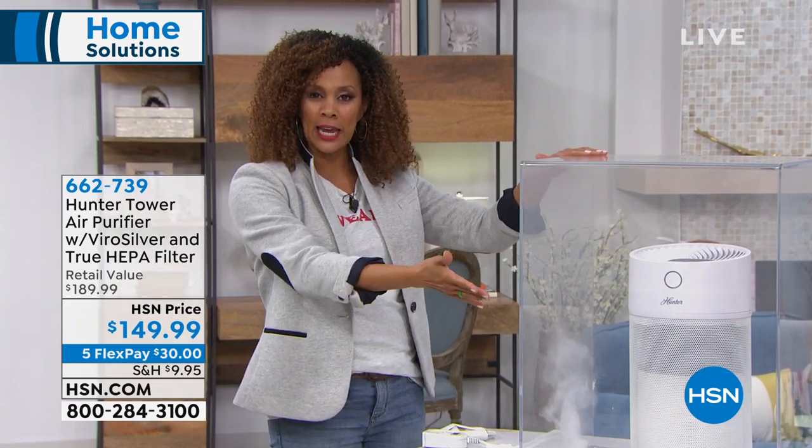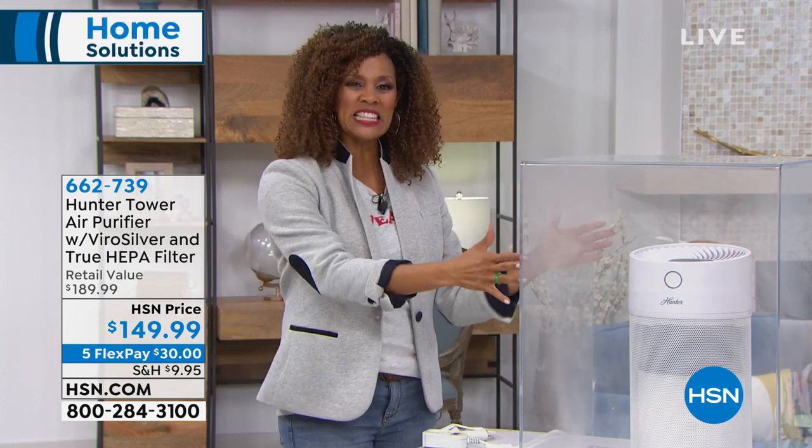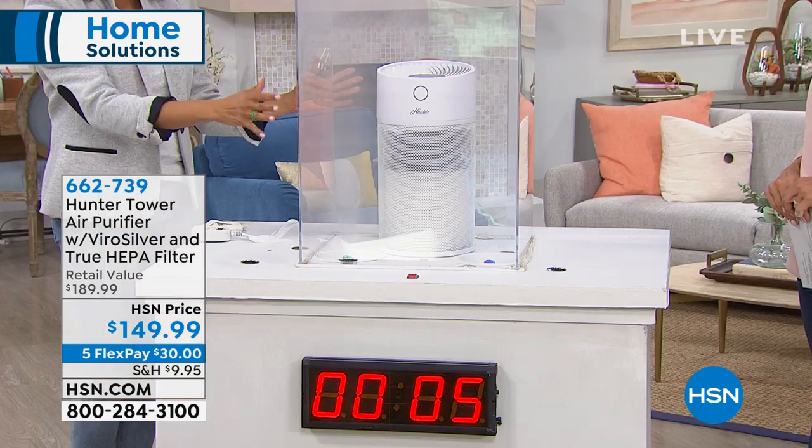So like you mentioned, we open the windows to get all this clean air, but guess what? We're bringing in and inviting more pollutants, more allergens, that dust, the dirt. It comes in with the people, it comes with our shoes, it comes with our pets. So how do we do it? We clean the air, and this is a great way to do it from Hunter. It's one of their newest designs, and let me tell you, it's a wow.